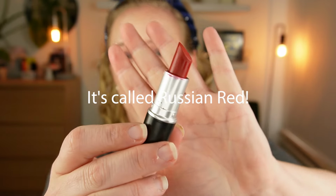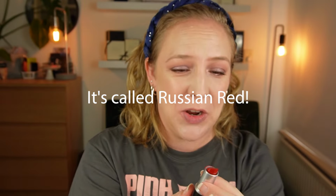My favorite ever MAC lipstick, and also the oldest MAC lipstick I still own. You can see how much this is worn down. This is Red Carpet Red, my first ever full-on red lipstick, I almost feel. I found other things that I like a little bit better on me, but yeah, this is such a good classic one. No, did I call it Red Carpet Red? It's Russian Red. I always mess up the name.